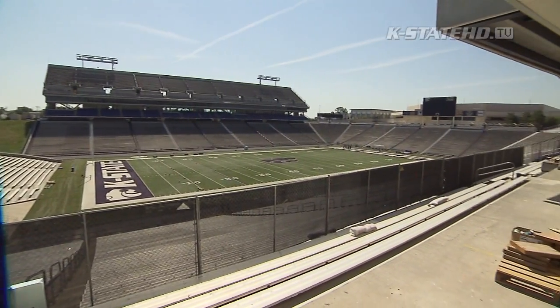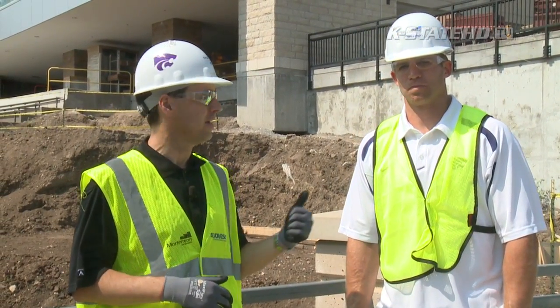Okay, K-State fans, that's going to do it for us today. We've got 50 days or so until August 30th as we kick off K-State's football season and open the brand new West Stadium Center. I want to thank Jordy for joining us.